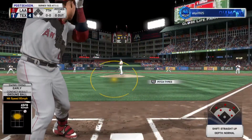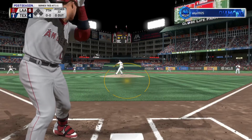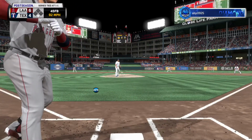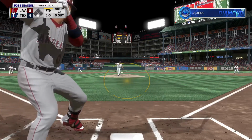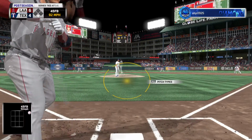Digging in once again, Yunel Escobar. He's singled in 2 trips to the plate thus far. In tight here with the first pitch fastball that's 1-0. And he misses again, 2-0.